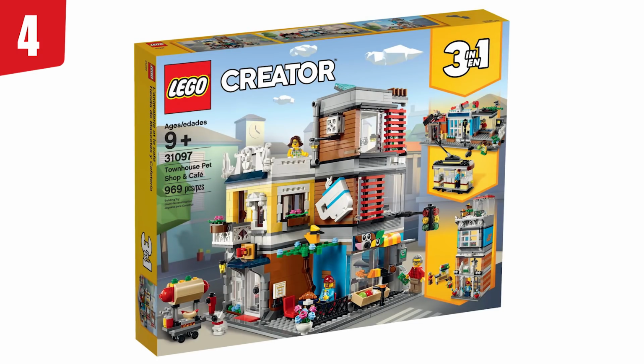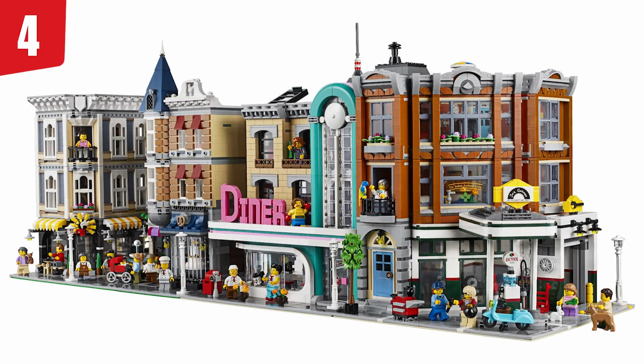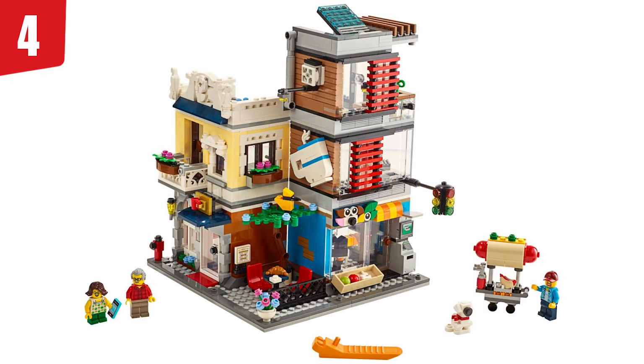4th on the list is the Townhouse Pet Shop and Cafe. Here's a little insight into my relationship with the Creator Expert modulars. I love them a lot, and every single year I'm so excited to see what the new building is. I remember when they first were introduced, and I've always wanted them, but I'd rather put my money towards Star Wars or superheroes, and I'd love to get into them, but really, what's the point? I've missed so many, I can't just jump in now. But this set reminds me of a smaller and cheaper version of a modular, which actually has a cool design. I love everything about the set, I just wish that some more figures were included in the set.